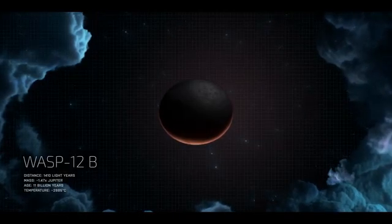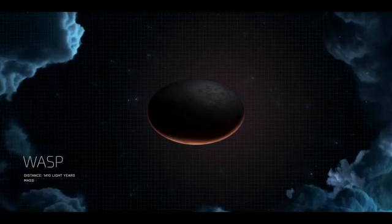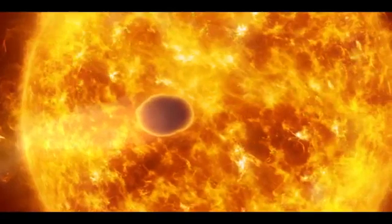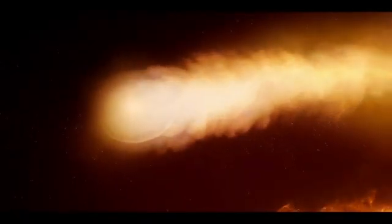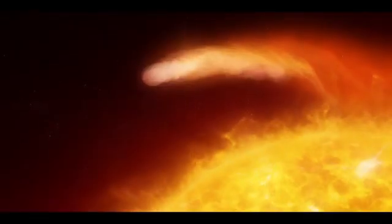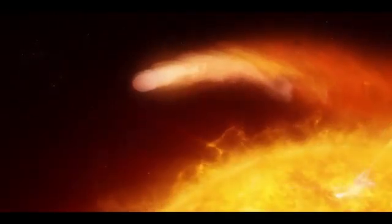And its proximity to its star is causing gravity to stretch the planet into the shape of an egg. But this diamond space egg has a death sentence. Its star's intense gravity is pulling it towards a fiery extinction, giving it only 3 million years to live.